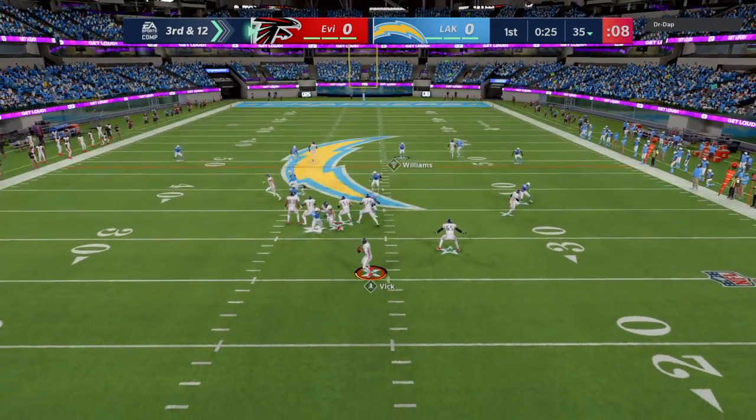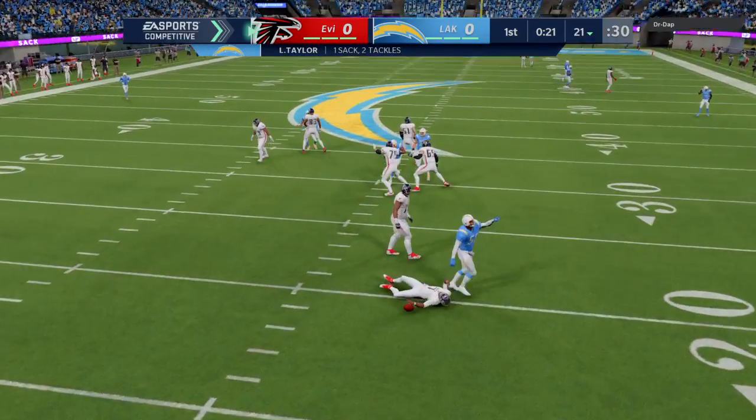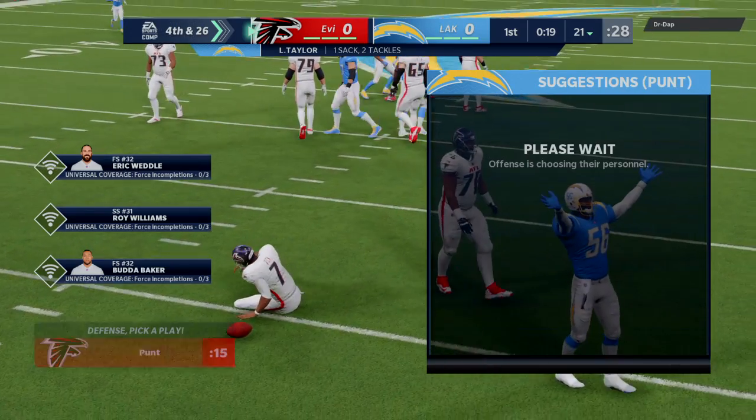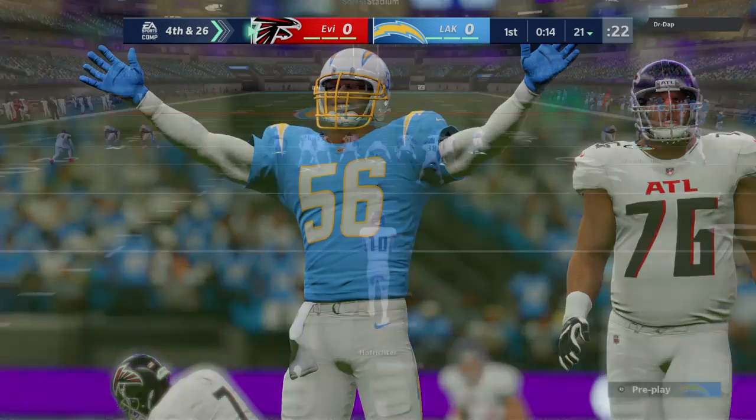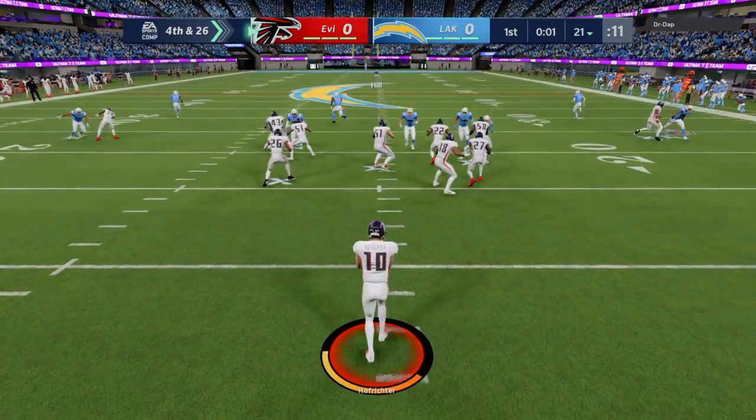Now here's Vick. And the Chargers rush is going to get there. Down he goes. Give the sack to Lawrence Taylor. Punter Sterling Hoffrichter out now on 4th down. Back deep is Tyreek Hill.